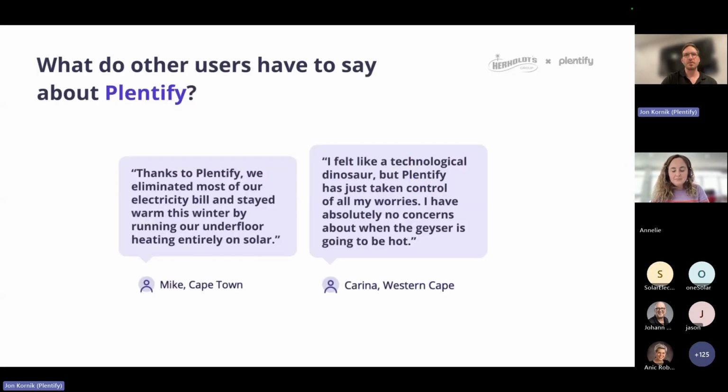Just a couple more quotes because there really is a diverse set of benefits that you can get from Plentify's products. Mike, for example, actually I'll tell you Mike's story rather than just reading his quote. Mike lives in Cape Town, and they just moved into a new place, and they realized in the middle of Cape Town winter that they underestimated how cold the new place got. They've been wood burning fireplace people their whole lives. They had a bit of money set aside. They were going to go install a wood burning fireplace.